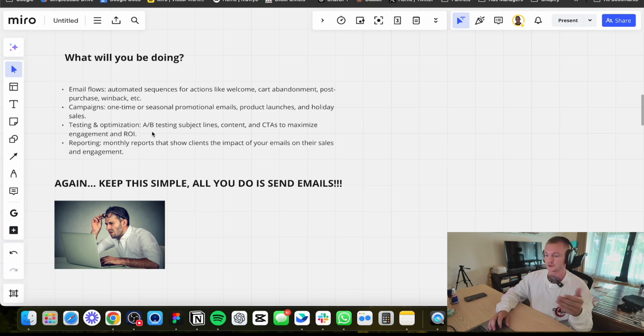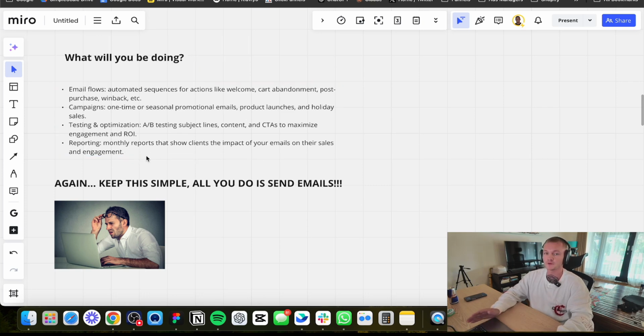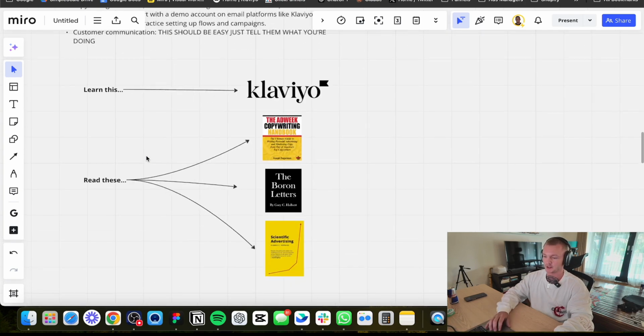The other things that you're going to be doing is testing, optimizing, A/B testing subject lines, A/B testing the content that's inside the email. So you'll do this for flows. And what we're trying to do is make sure that every single email is producing as many clicks and as much revenue as possible. The only other thing that you need to do is monthly reporting. Just tell the clients what's actually going on inside the accounts. Like I said, keep this all simple. All you're doing is sending emails.